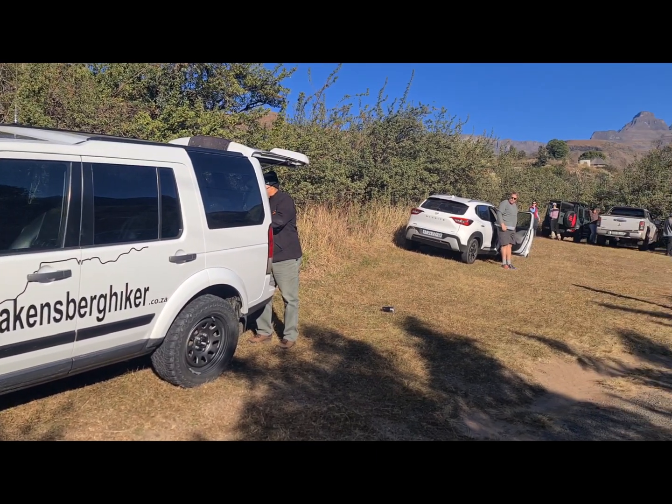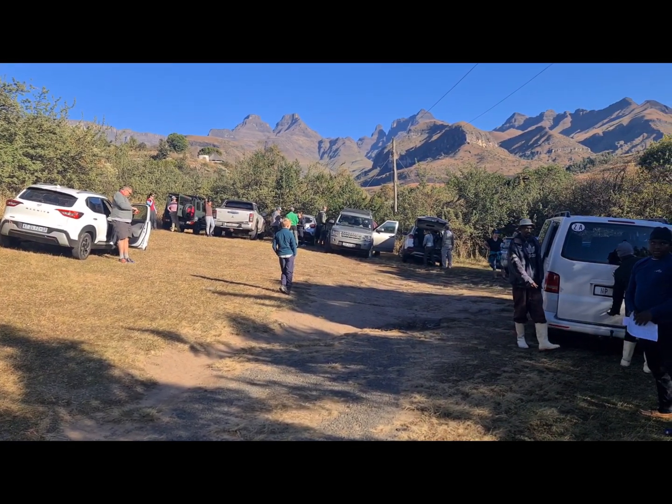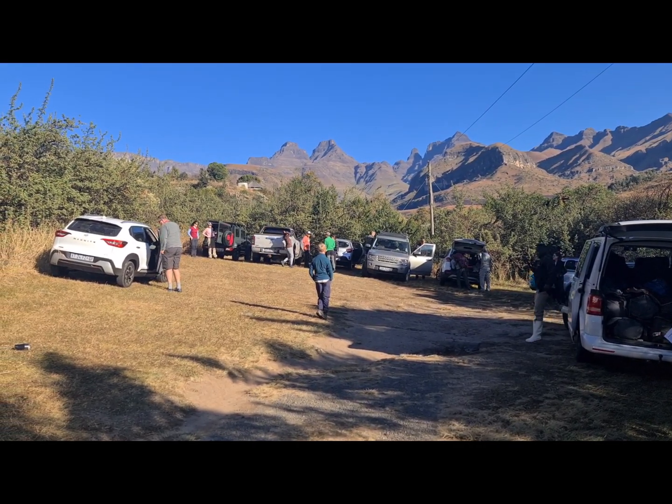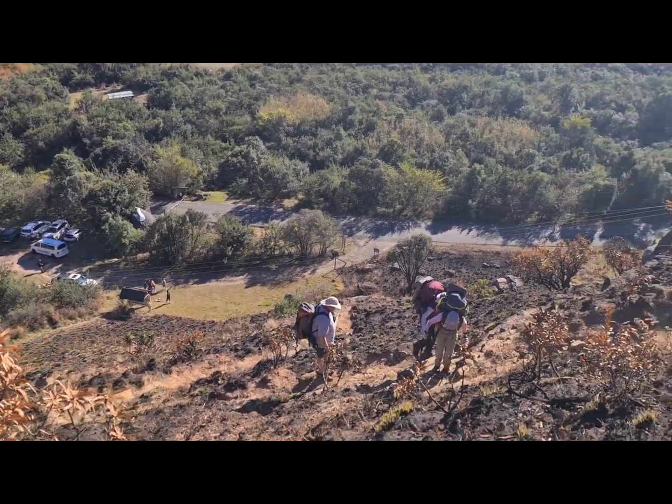We have just signed the register at Edema. Now we're at the car park and we're getting ready for our contour path hike from Cathedral Peak to Champagne Castle. Beautiful day. Hey, we just left the car park and straight up a hill.